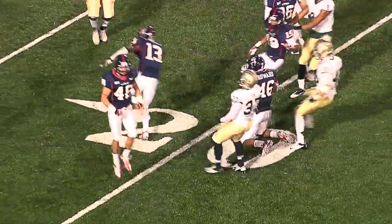They block that punt. That ball's rolling around and finally picked up at the 21-yard line.